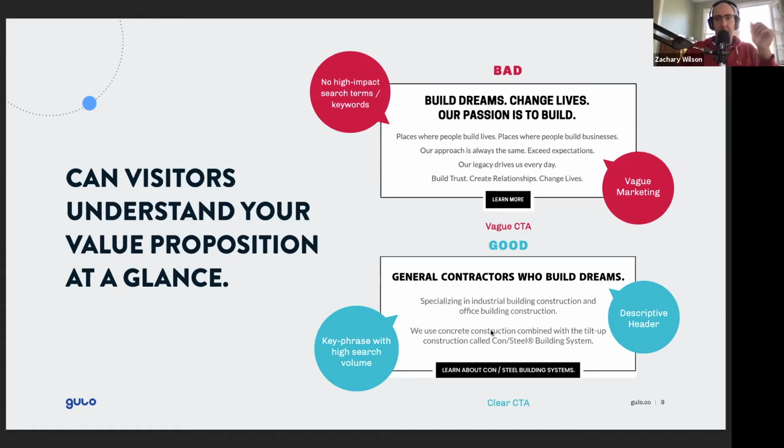So this is not a client of ours, but we took the liberty to rephrase this. So you have the bad, what they have now, of me, a potential customer, probably not, but in this case, just a curious customer going to their homepage, trying to understand who they are and what they do. Instead of "build dreams, change lives, and our passion is to build," which, yes, after building me a new office building, that might be the case. But prior to that, I literally don't know what you're doing. So let's just change it. They're general contractors who build dreams. They specialize in industrial building construction and office building construction, and they use concrete construction combined with tilt-up construction called Consteel Building System. Wow. Thank you very much, Gulo, for rewriting that and making that clear as day.